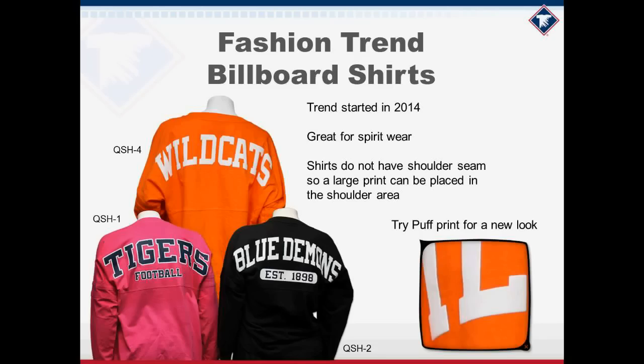We have several layouts that we've made here at Transfer Express for you to design so you can make your Billboard shirts.